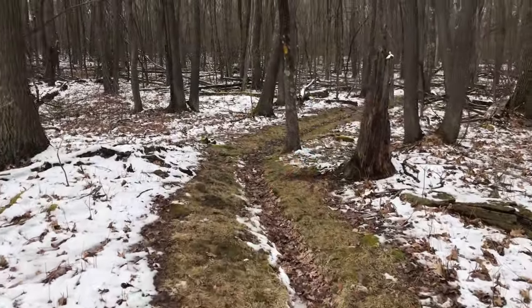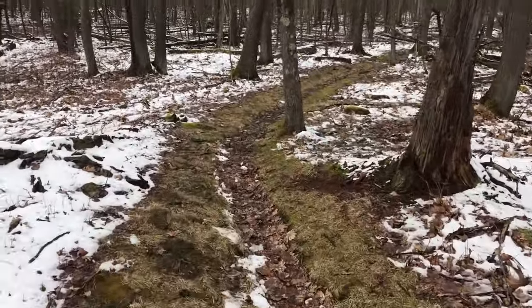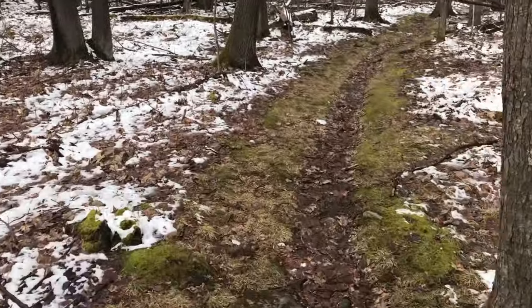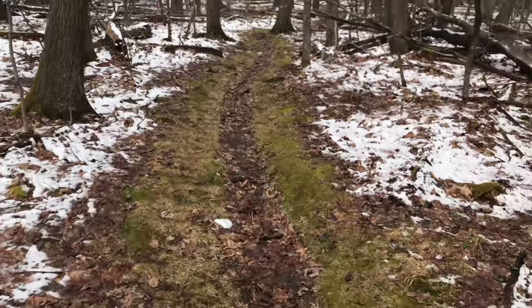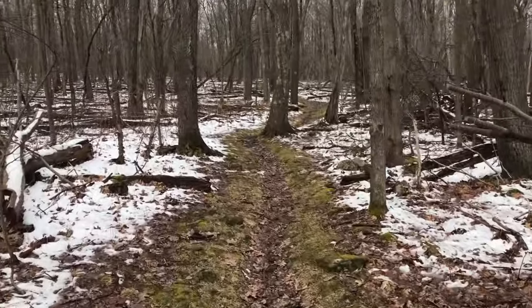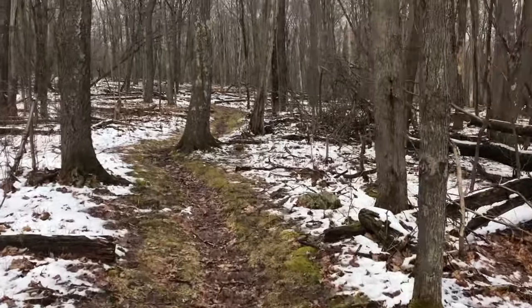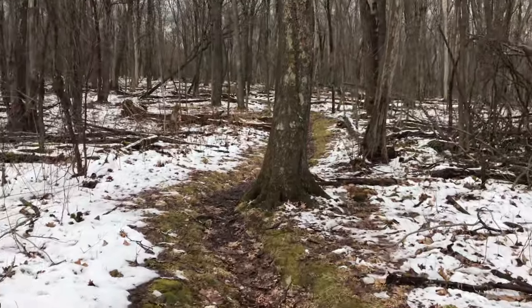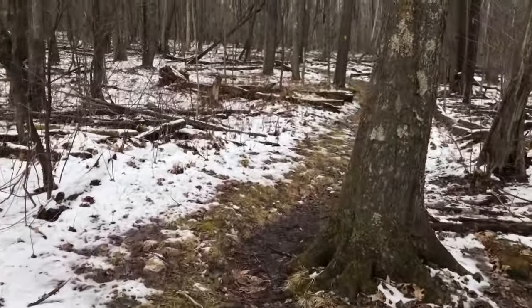So you can see that the snow on the path has melted, but last night, if you would have been on the trail or stayed here, you would have got about 1 to 2 inches of fresh snow. But the temperature today is in the 40s, so a lot of it's starting to melt away. Should not have any precipitation tonight, so we should have a nice night at the shelter.